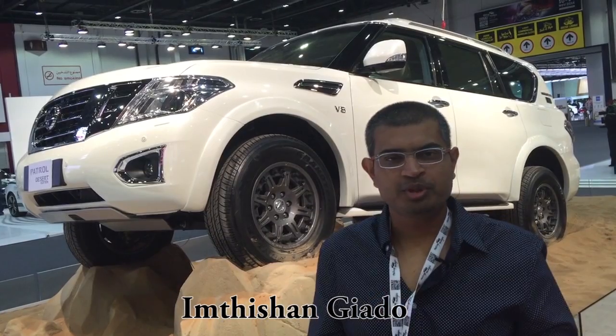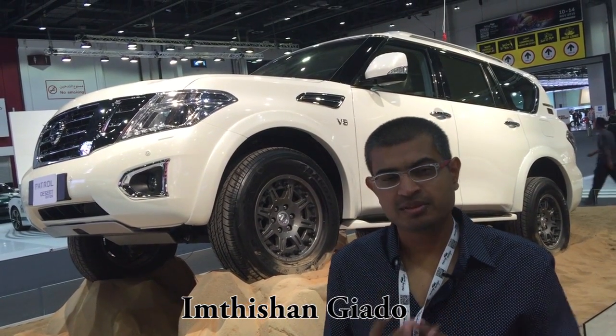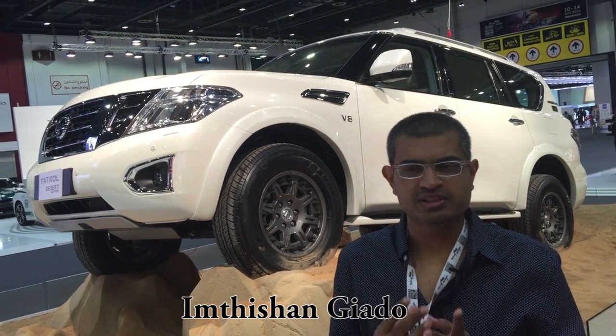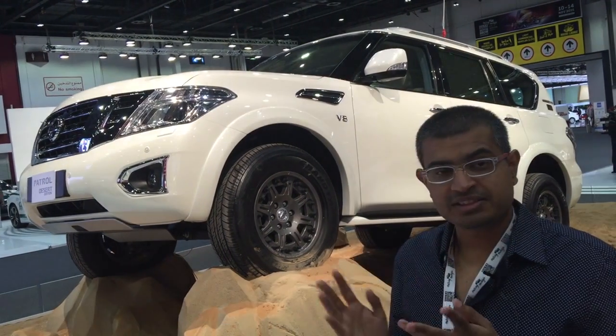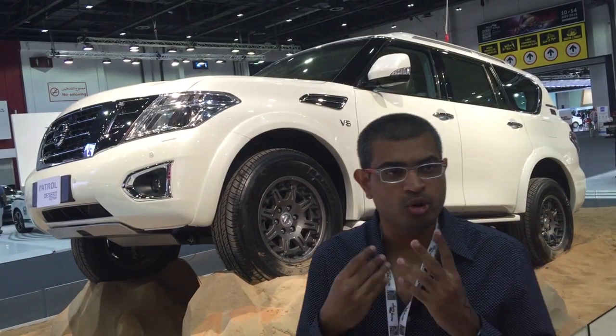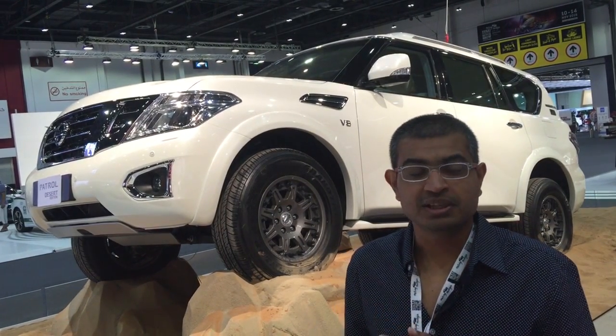This is the Nissan Patrol, and this is actually the special Mohammed bin Sulayem edition. We believe it's the first time that a local celebrity has actually lent his name to a car. And what a car. You're basically looking at a whole host of upgrades to make it more efficient because it is the desert edition. What have you got?